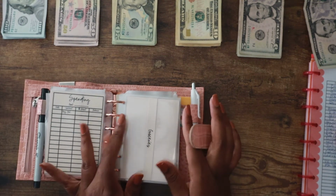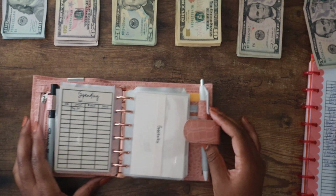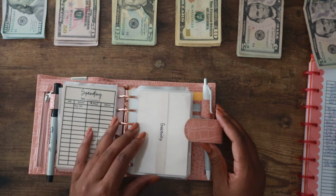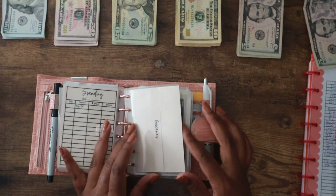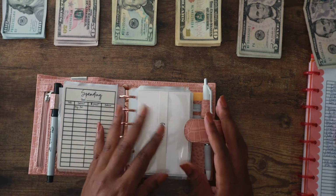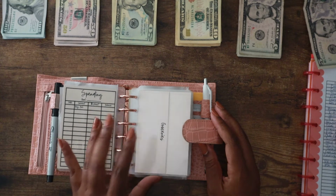Groceries is completely empty, y'all. We did do a really big stock up for groceries. I'm starting to stock up for the fall and winter, like canned soups and things that I can freeze, like restock my deep freezer. So groceries is completely gone.